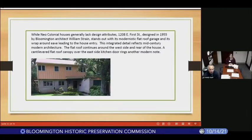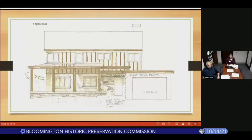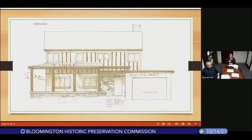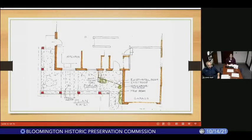This was submitted by the architect and petitioner Jim, saying that the house does have certain modernist details to it, to the flat garage, and the rear of the house, so that it is neo-colonial. It does have modern notes. So this is the optional version. Let me see. Yes, this is the preferred version. And just so that you can all look at it and observe it a little bit, the porch terrace area would have a stone bottom with columns. And here is a plan of it, existing.